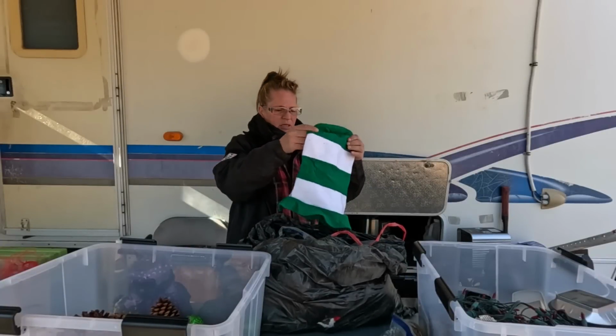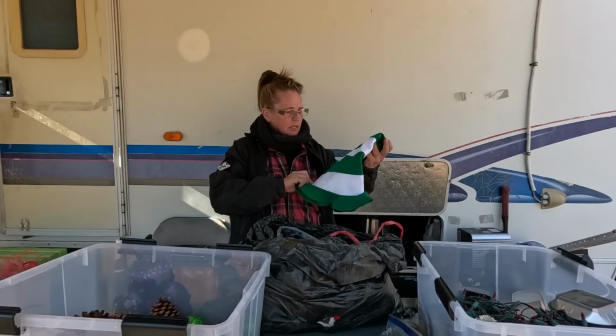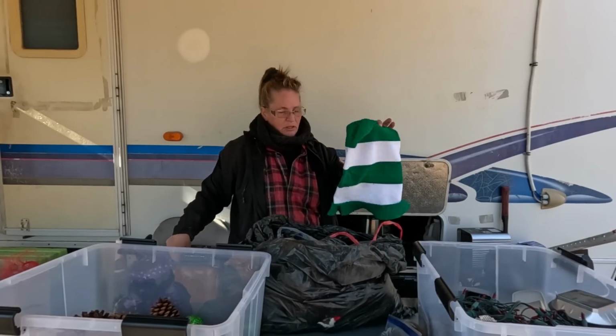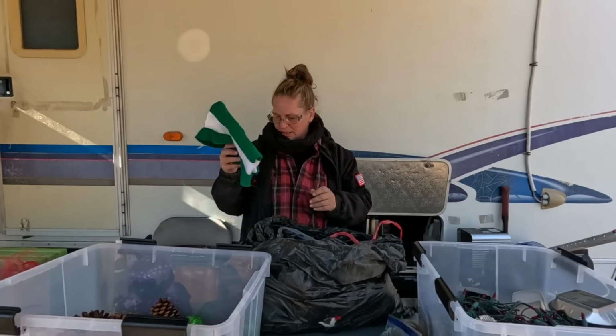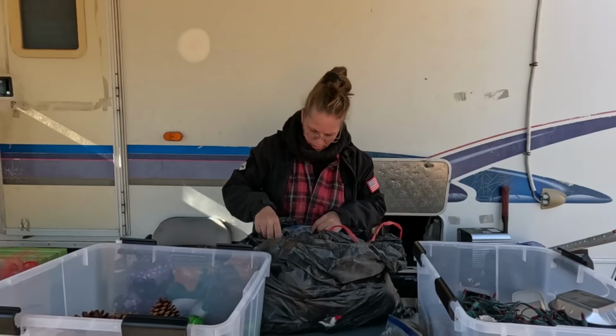Hat. I think it's from Dr. Seuss, like a Cat in the Hat or a Thing 1 and Thing 2 thing or something like that. So I think I'm going to put that in the Halloween basket because I don't know.